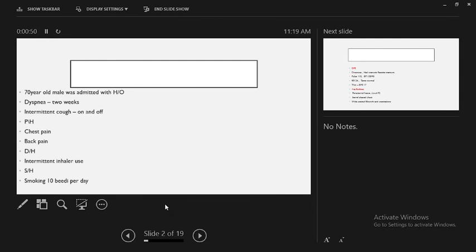So this patient was admitted to the medical casualty. He gave a history of dyspnea of 2 weeks, and he had an intermittent cough. He gives a past history that he had been having central chest pain on and off, and significant back pain. On drugs, he says that he has been taking inhalers intermittently, whenever he felt breathless. And he has been a smoker, 10 cigarettes per day for the past about 40 years.